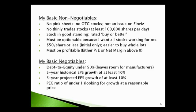Now, you can do it any way you want to do it. I've helped people find $15 to $20 per share stocks because that's all they had to invest for options, and it worked really well for them. I think probably 3/4 of my portfolio is over $50 a share, but they didn't start that way. They grew that way. Also, I want stocks that are profitable. That means they have to have a PE or a net margin, and if they don't have an E, they're not going to have a PE. So I just want it above 0, and then we can hone it in from there.